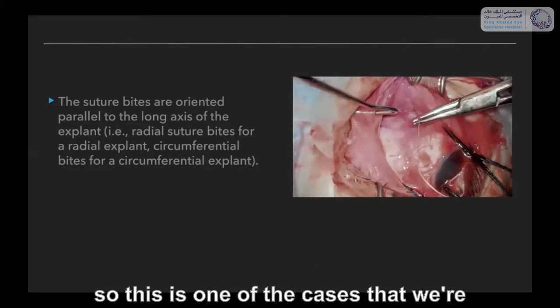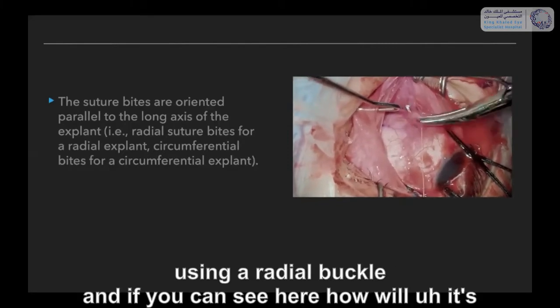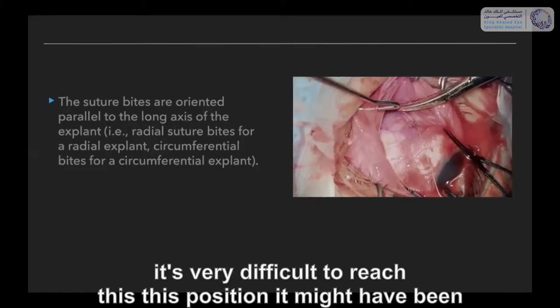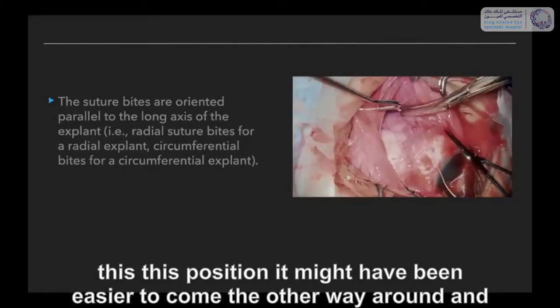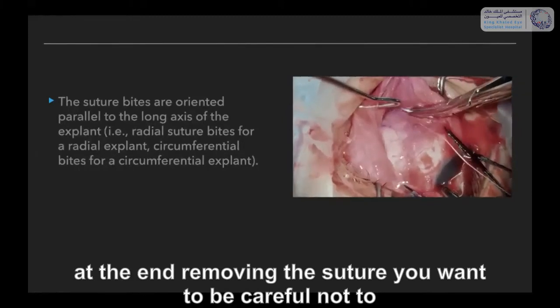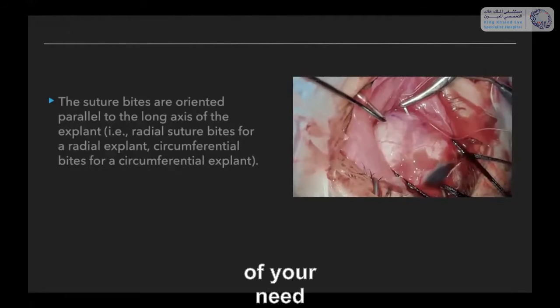So this is one of the cases where we're using a radial buckle. And you can see here how it's very difficult to reach this position. It might have been easier to come the other way around. And then at the end, removing the suture, you want to be careful not to injure the sclera with the heel of your needle.